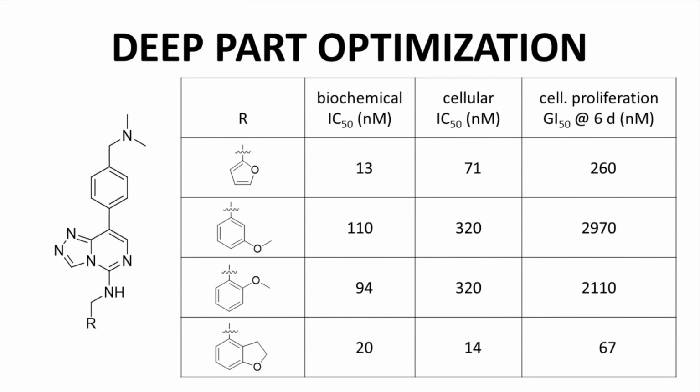Let's start with changes to the deep part moiety. I will note that all these structures also lack the sulfonyl group on the surface moiety. The sulfonyl group has been replaced with a dimethyl amino group. The researchers used this amine as a temporary placeholder because it provided an immediate solution to any solubility concerns.